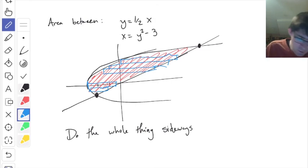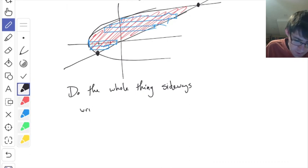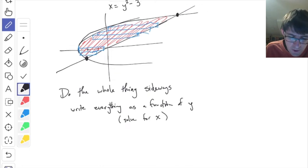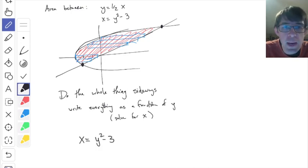So how exactly do we do the whole thing sideways? What I mean technically is write everything as a function of y, not y in terms of x. In particular, solve for x in both equations. One of the equations is already solved for x, so you don't have to work too hard for that. It is x equals y squared minus 3. The other one, I want to solve for x, and we can do that pretty easily. This is y equals 1/2 x. Of course, if I solve for x, it'll say x equals 2y.